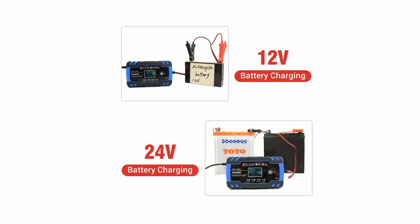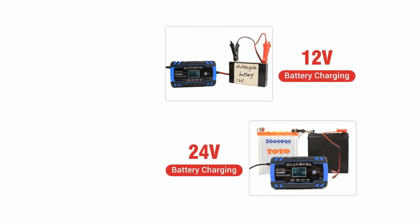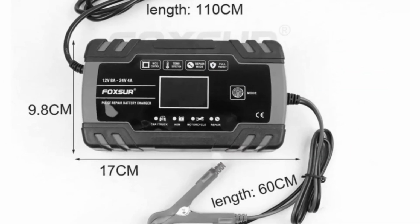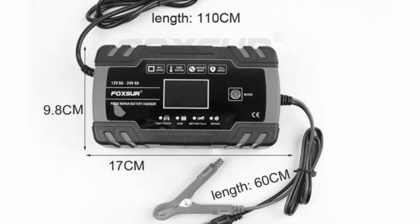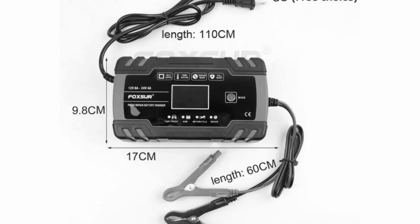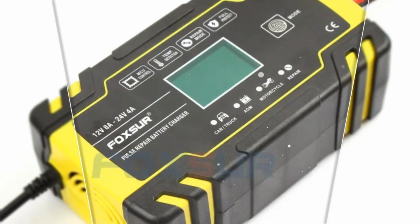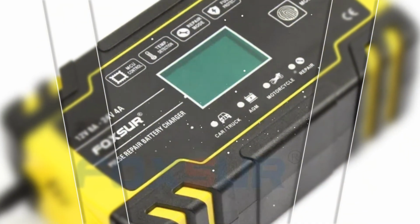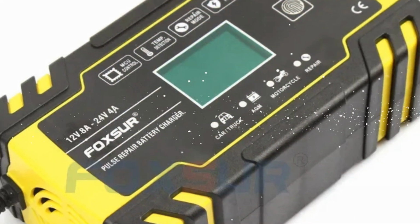The automatic start function ensures hassle-free operation, while the pulse repair mechanism enhances battery life. The LCD display provides real-time insights into the charging process. Compatible with AGM, GL, lead-acid, and wet batteries, it caters to a wide range of vehicles, making it the go-to choice for efficient and versatile battery maintenance.